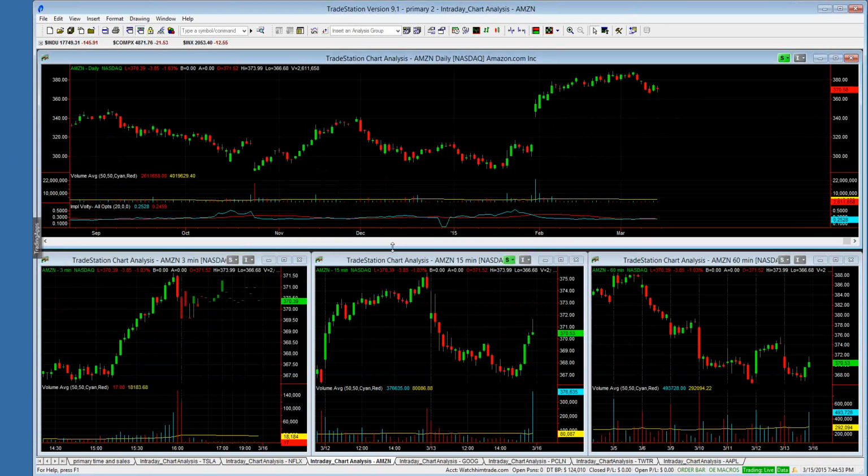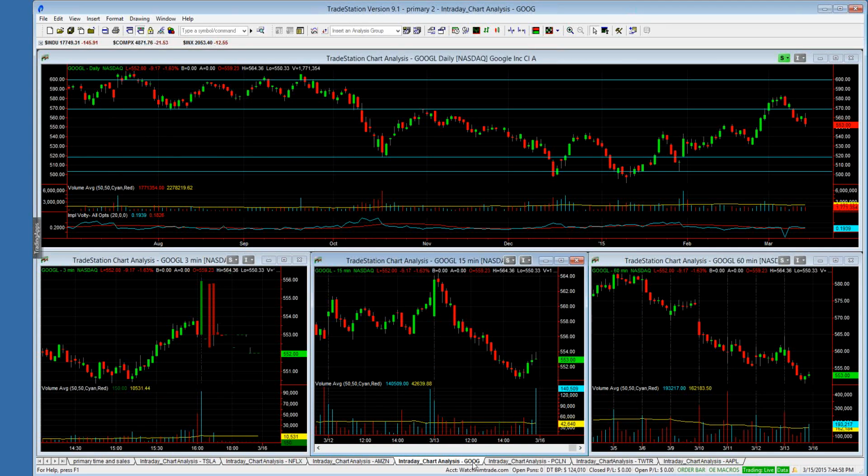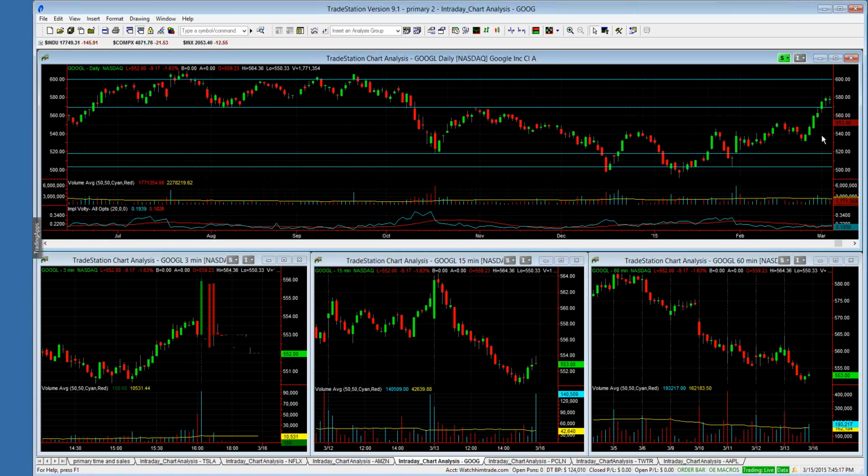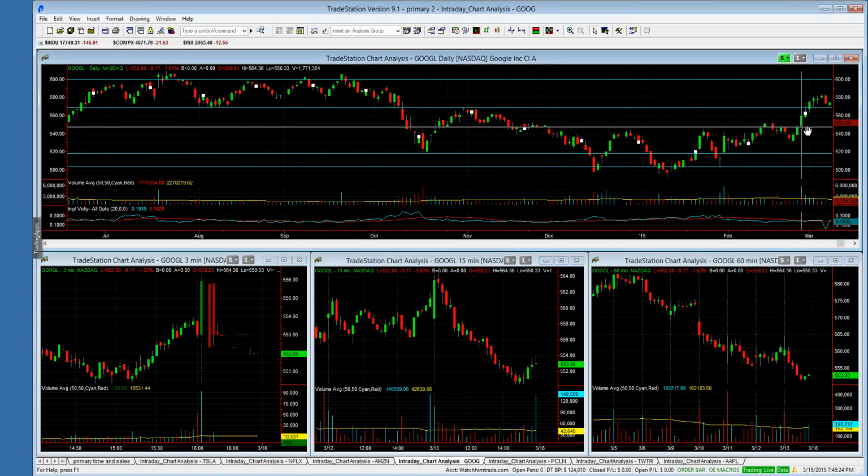Running down the list, looking at Google. So Google, poor Google. Google looked great, you know, a week ago, 2 weeks ago. This is what we had on Google. We had an awesome 550 breakout. Stock was up around 580 and kind of going sideways into the 570s.